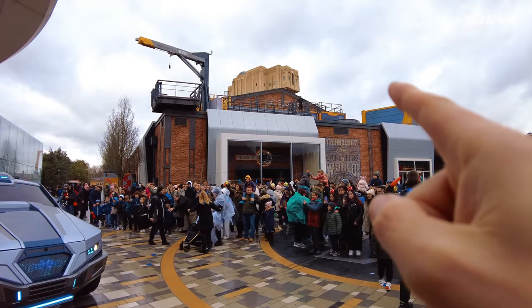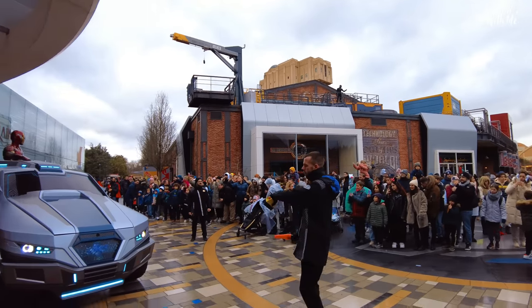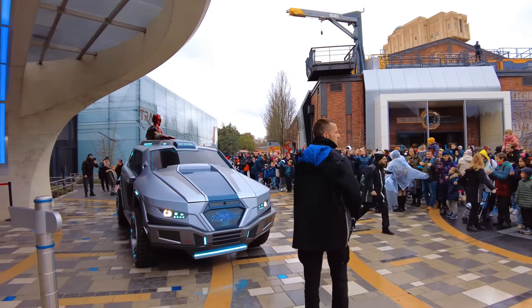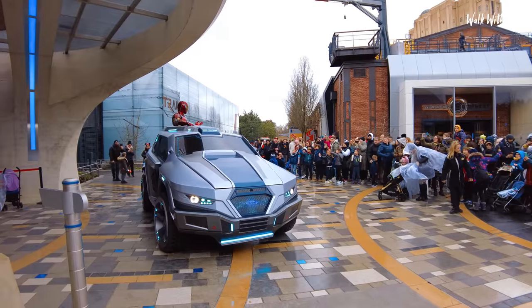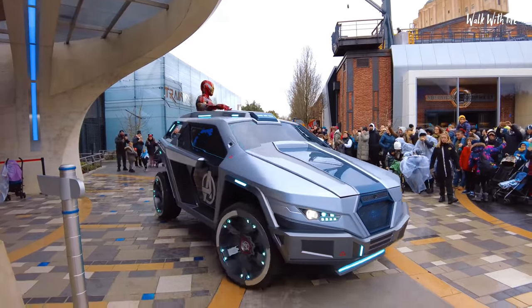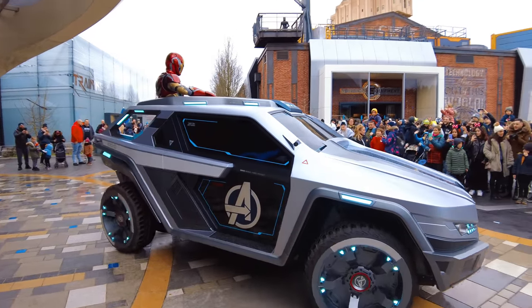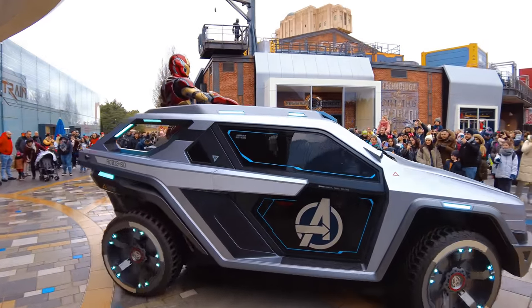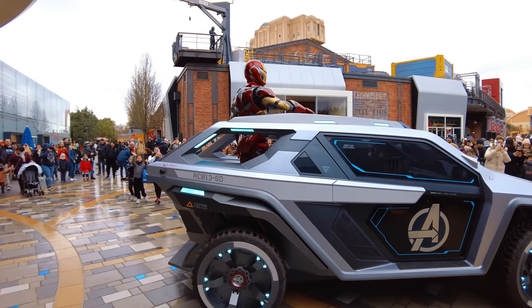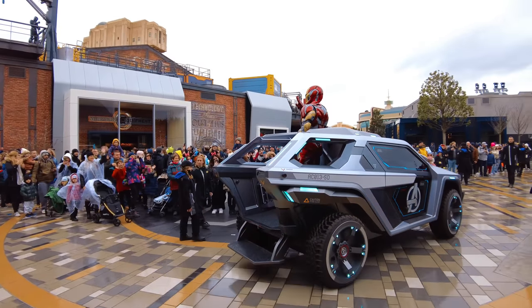So Black Panther is up there on the roof. A lot of these people are kind of missing him. But Iron Man's going to pull out. I didn't realise this was an actual drivable car. Okay, this is the kind of car I want. Look at those wheels with the lights on it. That is amazing. I wonder if it's cold in that. Forgot his Iron Man. He must be heated.